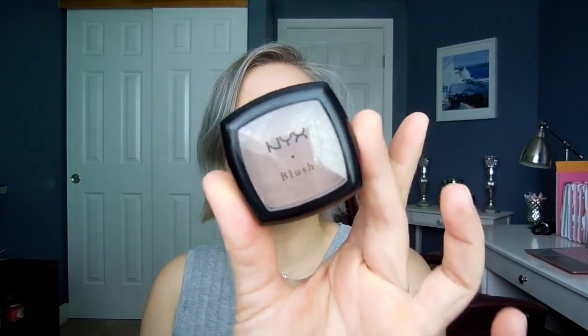Okay, and the last thing I'm going to mention is unfortunately something that I believe is now discontinued. It is the NYX Blush in Taupe. Whenever I see this on clearance, it was on clearance for $2.50 on the NYX website. If it still is, I will of course link that down below for you guys. The NYX Blush in Taupe is what I use for my contour almost every single day, and I absolutely love it, you guys.